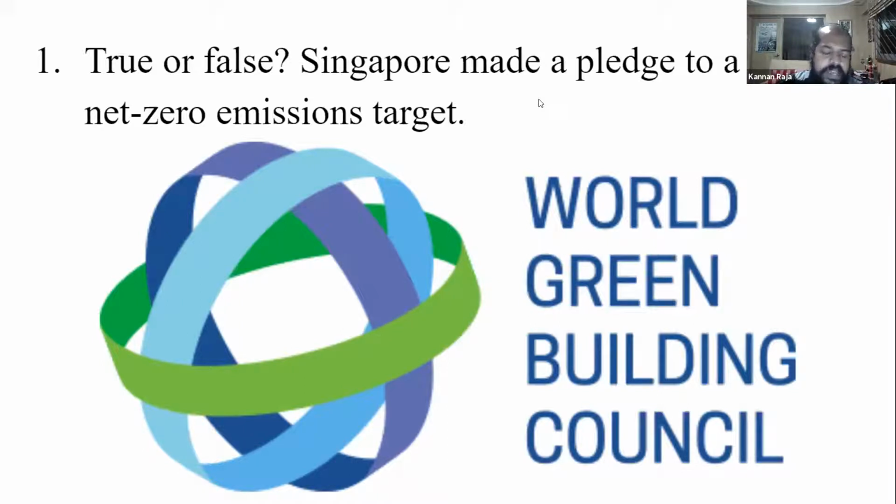And this net zero emissions target is a movement or a plan by the World Green Building Council, which is why their logo is there.